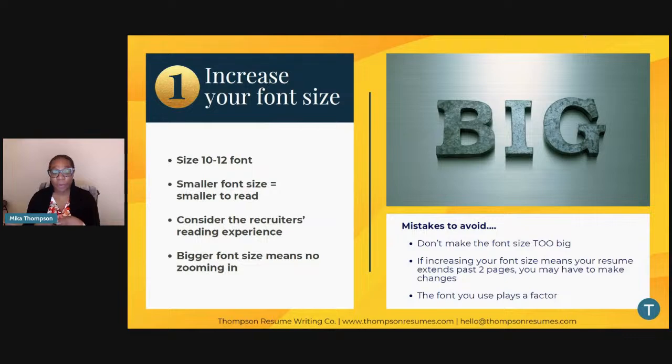So the first tip on this list is to increase your font size. So think a bigger font size than what you are typically used to. The font size that you want to aim for is between 10 to 12. Now your name should be no larger than maybe a size 14 or 15, but in terms of the body text, like what your job descriptions will be in, your job titles, your skills, your professional summary, your supporting copy, what I like to call it, should be no smaller than a size 10 at the minimum.